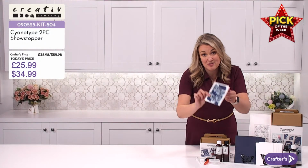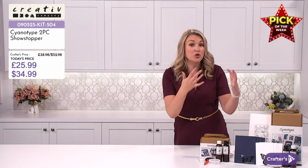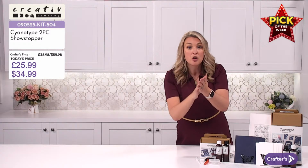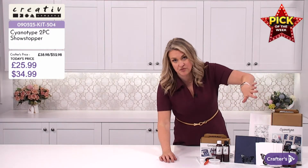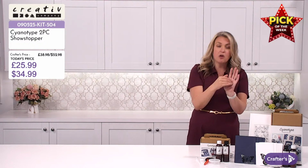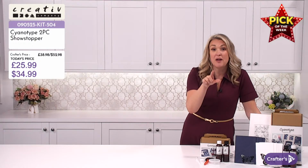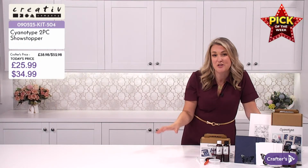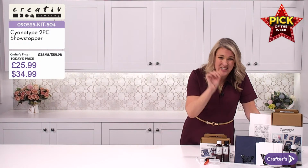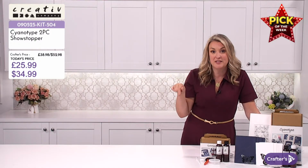Now, once you've mastered doing this on paper, you can start to do this on fabric, and that solution will dissolve into all sorts of different surfaces, okay? And anything you put out in the sunlight, it just blocks the sunlight from developing that base. It is an awesome craft. In fact, let us know in the comments if you've seen it or heard about it before. I was desperate to get the kits in to do this. I absolutely love it, and I can't wait till we get to demo that.